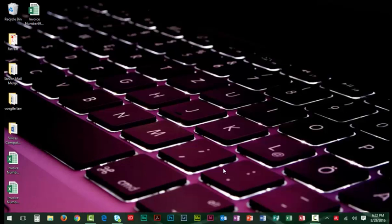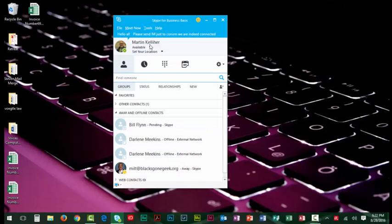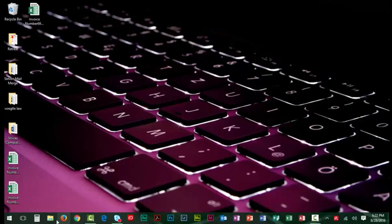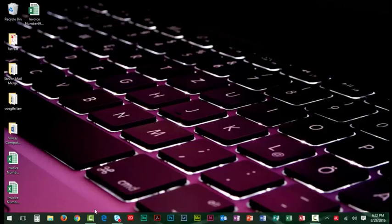What I'm going to do now is go ahead and change my status on Skype for Business and make it so that I'm not available, but that I am busy. Okay. So there's that, and you'll notice that I do not have any browsers open. Firefox, Chrome, or Internet Explorer, or in this case Edge, are not open. So what happens when I open up Chrome? Well, let's take a look.